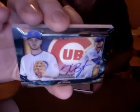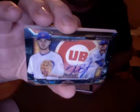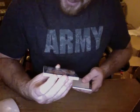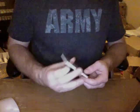Sorry, I can't even speak right now. That is sick, guys. That is sick right there. Chris Bryant auto. Strata auto for the Cubbies. I cannot believe that is not numbered. That is huge. That is a huge hit. And then number 75, Prince Fielder patch for the Rangers.